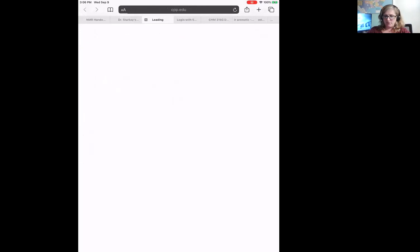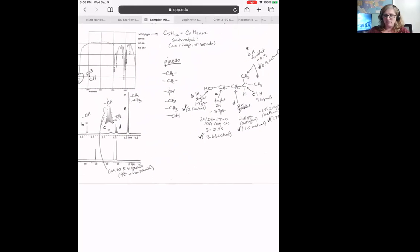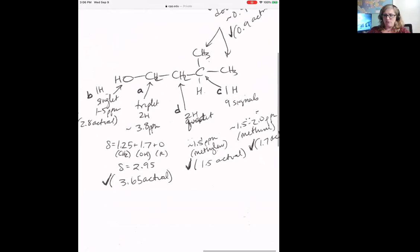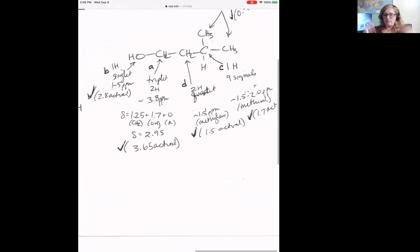I also wanted to show you that there's a sample problem here, because this is the level of work that I want you to show me. Up top in the instructions, it says that after you come up with the structure, you want to prove that you have the right structure. Like we did in class, or on Zoom, after you propose a structure, I want you to point with an arrow to every single proton and say, here's what I predict it would look like. Do it just like this. Cover up the spectrum. Don't look at the spectrum. Don't use the numbers from the spectrum. Use the numbers from the table, right?